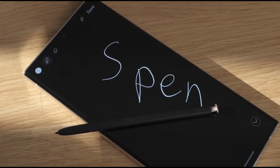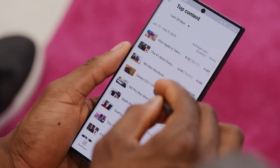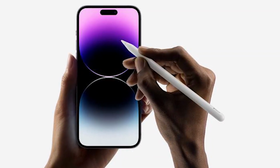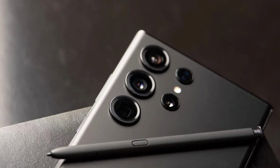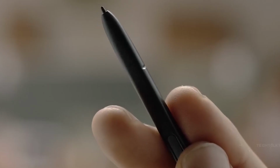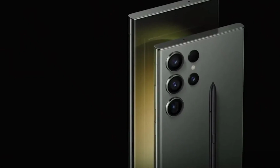While niche, the utility of having an integrated, responsive stylus for art and productivity work cannot be overstated for those who need it. Unless Apple eventually adds Apple Pencil support to iPhones, the S Pen gives the Galaxy S24 Ultra unique appeal for creatives, note-takers, and other stylus power users. It's a flagship feature that shows Samsung's commitment to equipping its top phone with the ultimate toolkit for versatile operation.